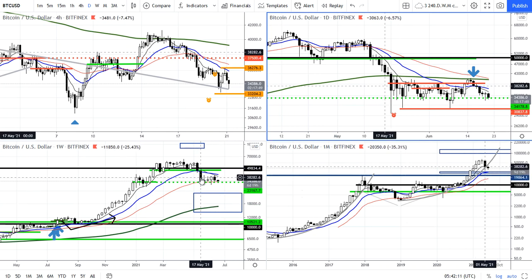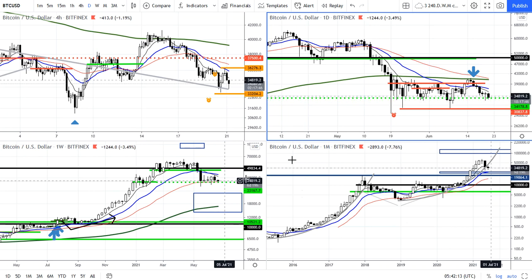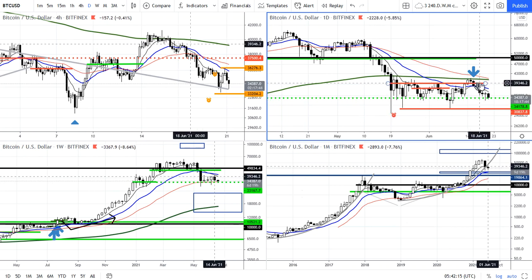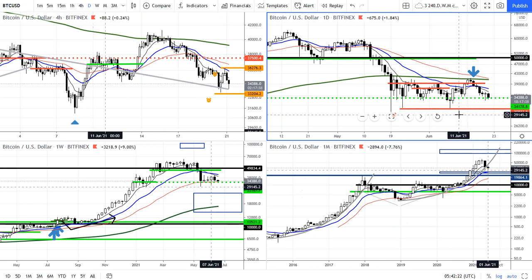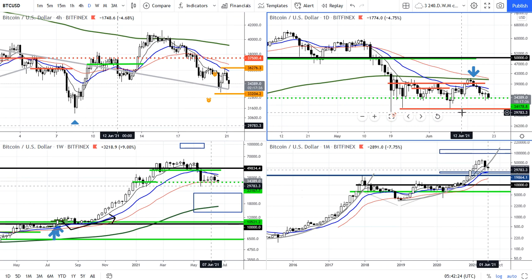So we are in a consolidation mode. I think it has not been completed. We have two very clear levels, precise levels. This one, if this breaks, we should see some momentum, some action going up on the downside.